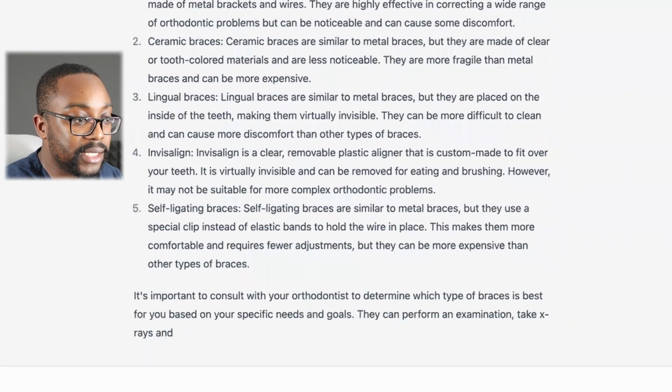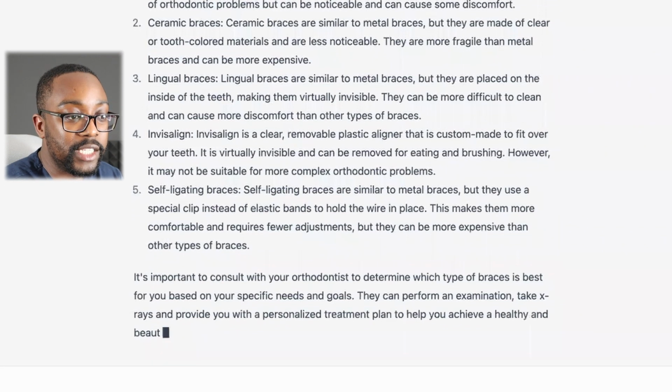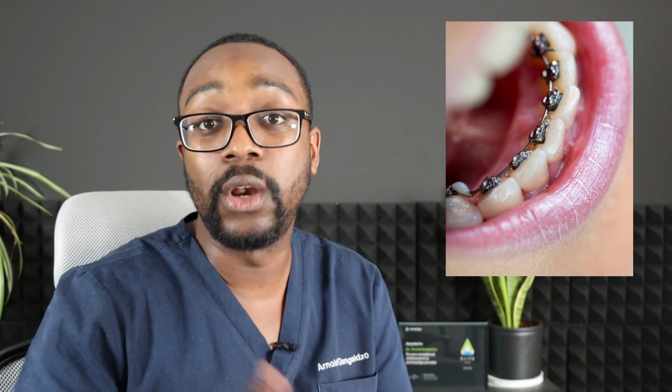Lingual braces. These are similar to metal braces, but they are placed on the inside of the teeth. Because they are on the tongue side of your teeth, you can't see them. The people that are looking from the outside can't see that you've got braces on, but that makes them hard to clean because they're behind your teeth. And it also means that only certain orthodontists that are skilled in this can offer it. So it's not something that every orthodontist or dentist can offer, these lingual braces.